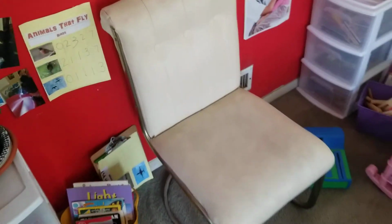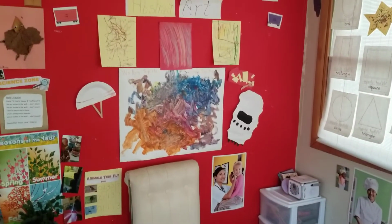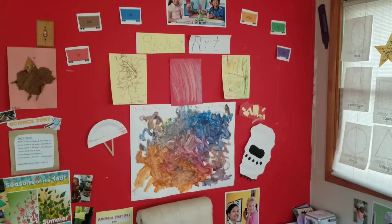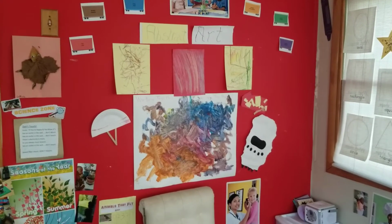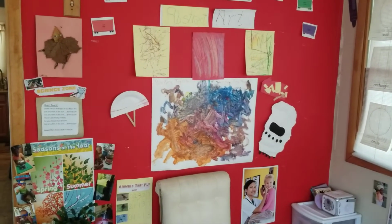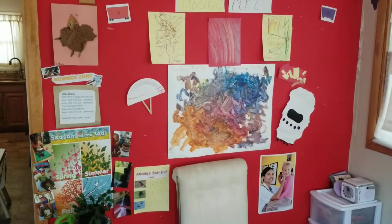So let me start with just an overall view of what's in the area. I did an accent wall of red. It's always some different color. I usually paint around August sometime for vacation, and then I usually do a kind of a clean up and a clean out, and I may change some things around usually in the December months.